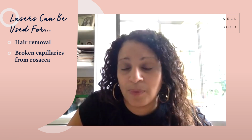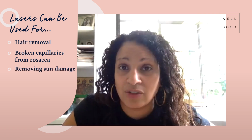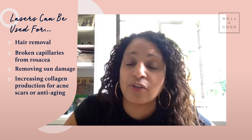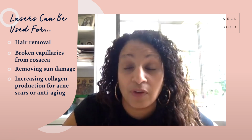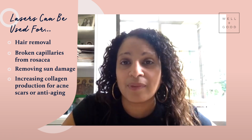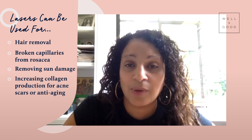Lentigos or sunspots, those are brown spots on the skin that come from too much sun exposure, not enough sunscreen. There are lasers also that can target those. There are lasers that can target acne scars by increasing the collagen production in your skin. There are lasers that can help you rebuild and build collagen in your skin for purposes of anti-aging by using heat to build collagen in the skin. Lasers have the tremendous capability to really do a lot of things that are non-invasive but can make a big difference for your skin health and your skin appearance.